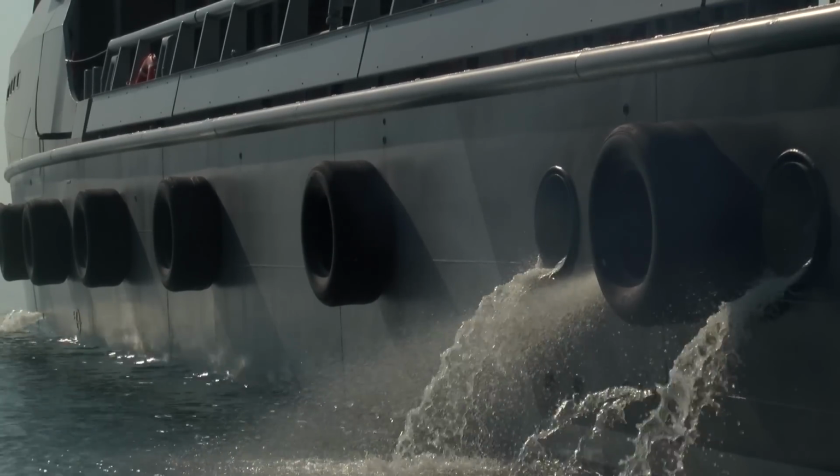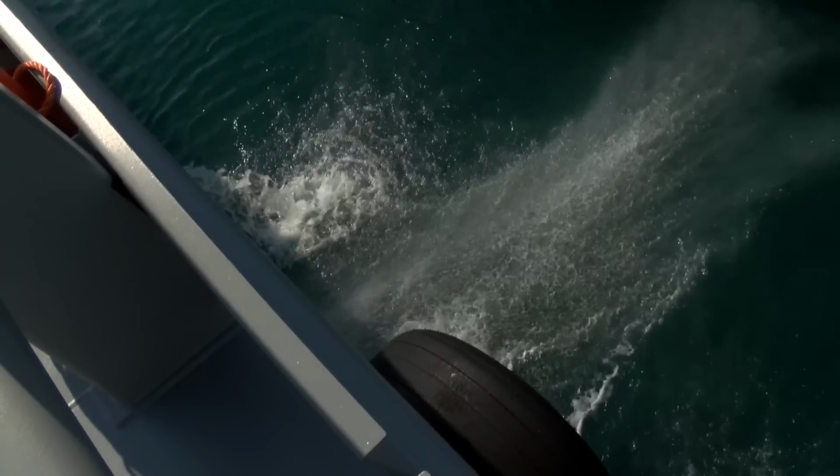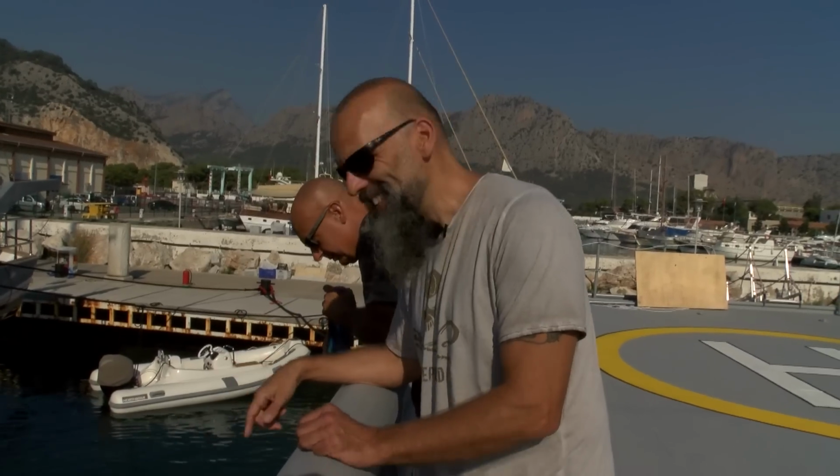Friday, September 9th, 2016. Engines are already running. The Ocean Warrior is about to depart, about to leave Antalya, Turkey. Listen to that sound. Can't wait till we get full speed. It's deafening already, and we're just idle.